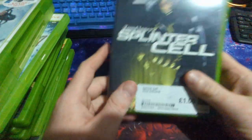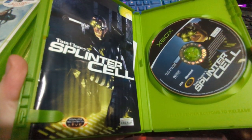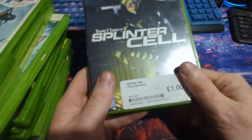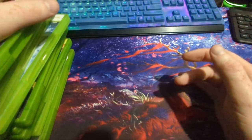But, you know, I'm actually looking forward to going back through this one. And this one is also backwards compatible with the Xbox as well. And not only is it backwards compatible, they've boosted the frame rate, they've made it 4K. They've put a lot of work into the Splinter Cell games. Now, that's all of that for that pile.